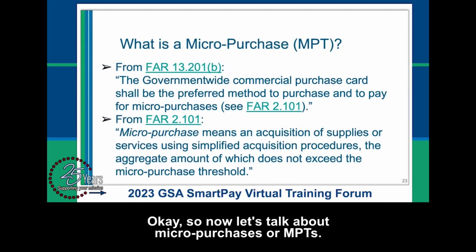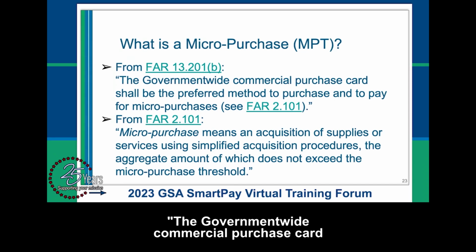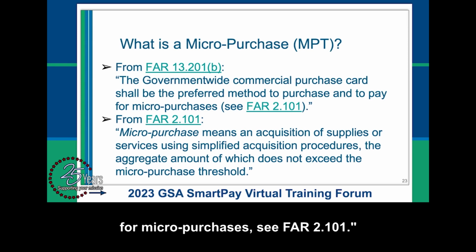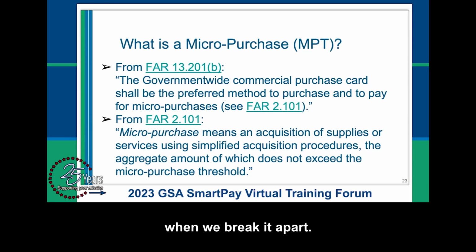Okay, so now let's talk about micro purchases or MPTs. The Federal Acquisition Regulation, subpart 13.201B states, the government-wide commercial purchase card shall be the preferred method to purchase and to pay for micro purchases. See FAR 2.101. Sounds easy enough, right? Well, that simple guidance gets a little more complicated when we break it apart. So what falls under a micro purchase? How is a micro purchase defined?